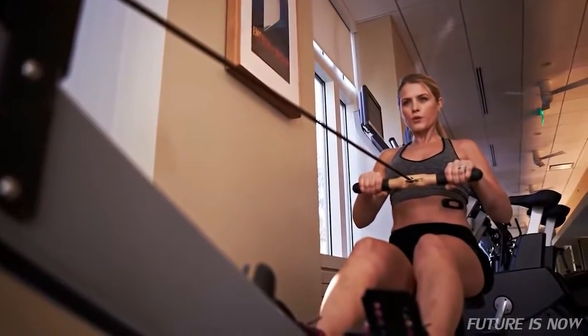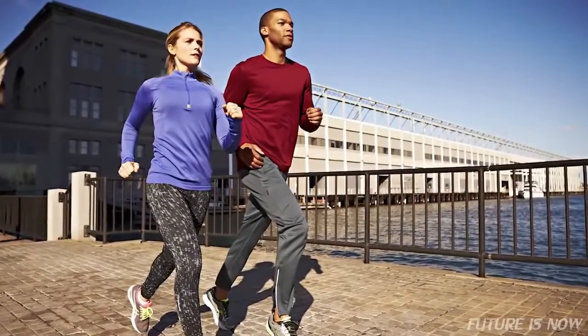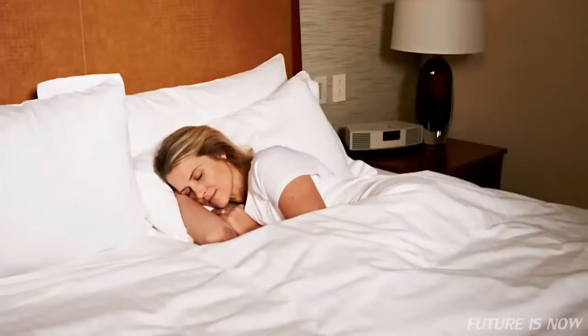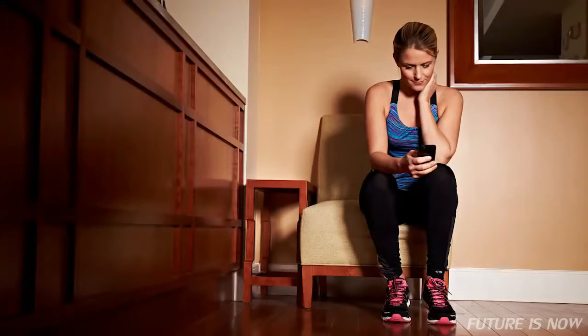Amstrip is a thin, waterproof sensor that can be worn all day. You can wear it while you're working, while you're sleeping, while you're exercising, and it provides information to the user on their activity levels, their heart rate, their respiration, their sleep, and their posture. It's not just to be used during exercise, it actually provides information on your rest and recovery as well.